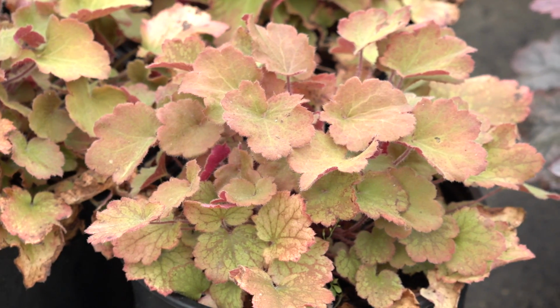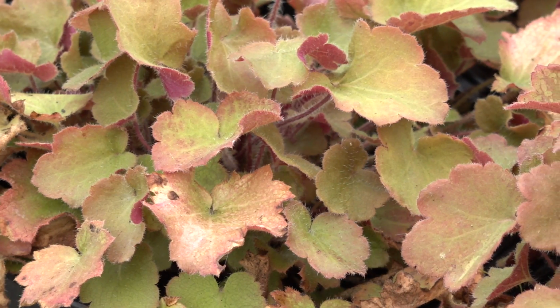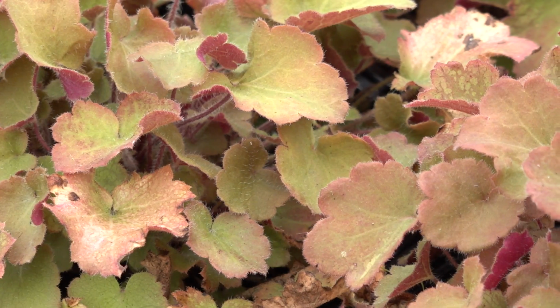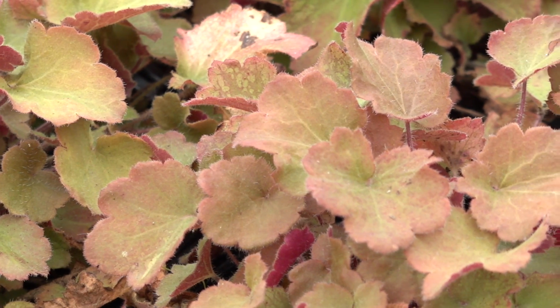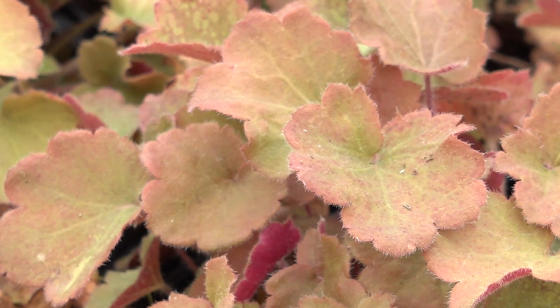This is Heuchera Caramel, and you can see that somebody wasn't very creative. They just looked at this and said, hey, looks like caramel. Let's call it that. And that's exactly what it looks like. One of the differences between this and everything else I've shown you is the leaf is very small. So this gives a different texture to the garden because it's a smaller leaf. I would mass at least 5 of these together.